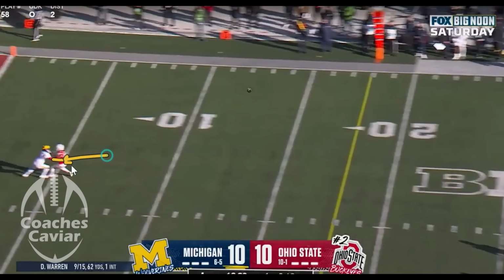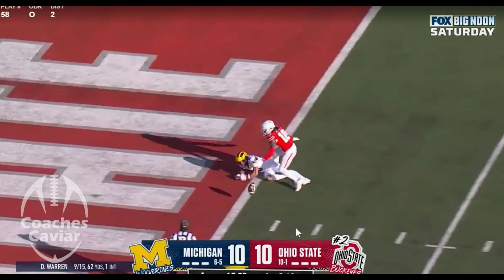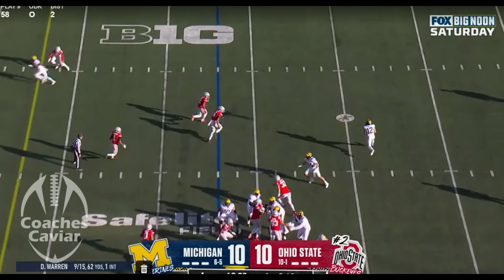And, of course, he has no awareness, just grabs the receiver, gets a 15-yard penalty. Of course, on 1st and 10, great time to take a shot, and that's what they do right here. Take a shot on 1st and 10 with that reverse pass. Ends up getting a 15-yard penalty there.